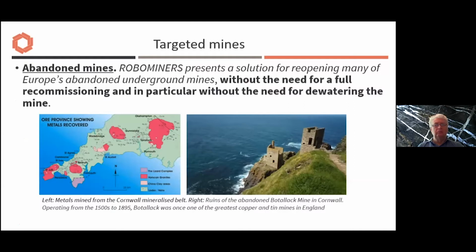Many of the targeted deposits will be abandoned mines in Europe, and ROBOMINERS will develop a solution for reopening many of these without the need for full recommissioning of the mine, and in particular without the need for dewatering the mine, because many will already have been flooded, maybe to surface.